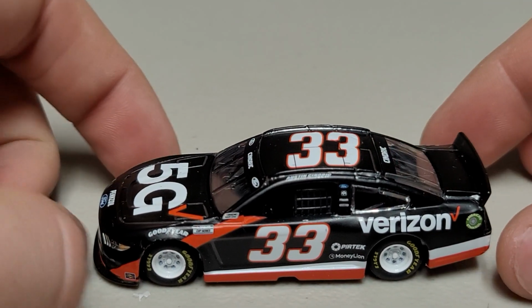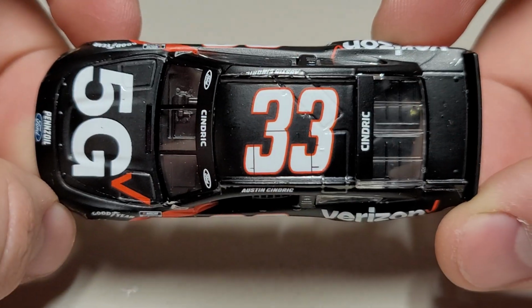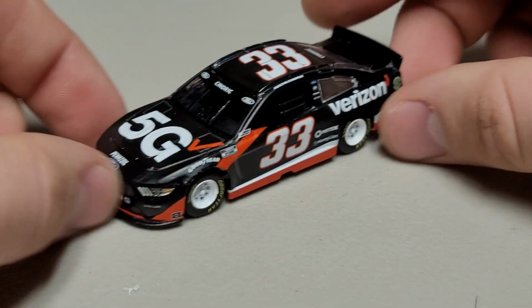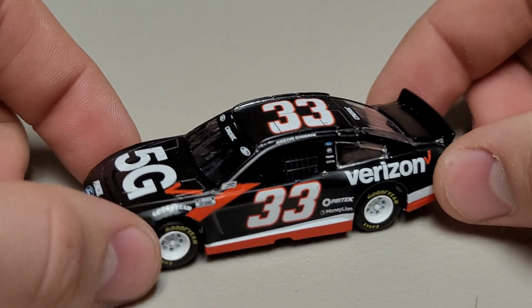So the number 2 car on this list is going to be the number 33 Verizon 5G, your current Daytona 500 winner, Austin Cindric. You can see it actually does have the square on the roof for when they have that hatch, but we got 5G up here on the front. We got the number 33. We got the white rims. Very sharp looking paint scheme. The red and the black look very, very nice together.